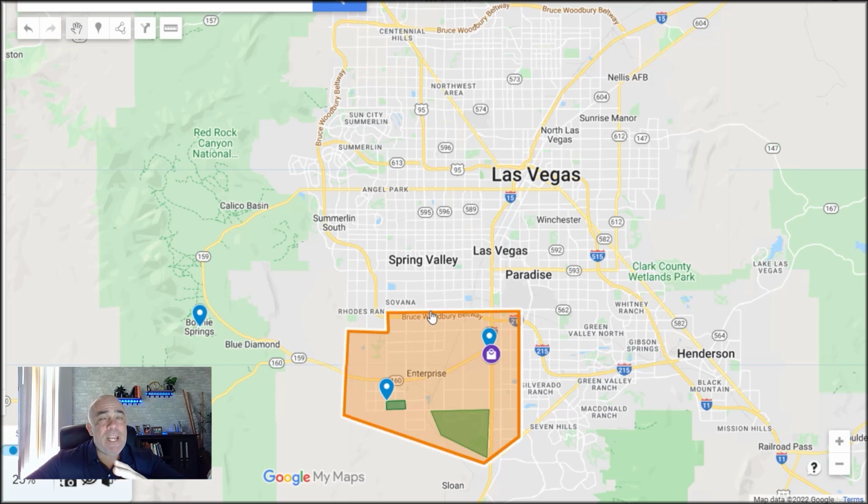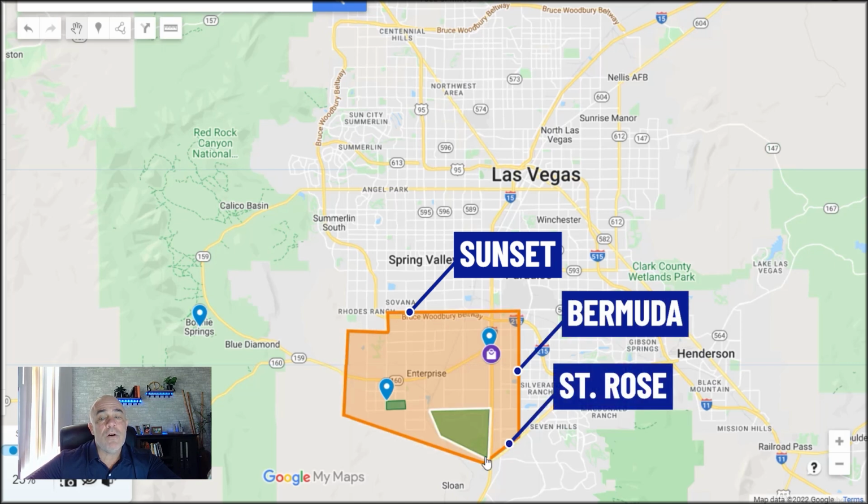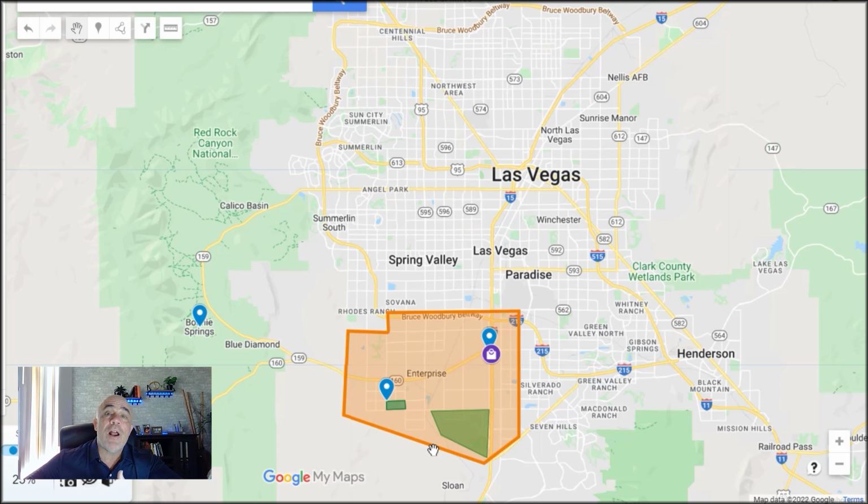And you can see the basic geographic boundaries are from a street called Sunset, and Sunset runs, as most streets do here in the area, everything is pretty much laid out in a grid. Sunset runs west to east, and then you come up to a street called Bermuda over here, and Bermuda is basically real close to the edge of Henderson, if you've heard of Henderson. And it runs down to a street called St. Rose, which is the basic marker for the Henderson area. So you get Sunset down Bermuda to St. Rose, and then, funny enough, you follow out the train tracks, and that's what creates the boundary for Enterprise here. So it's this nice little chunk of land down here.